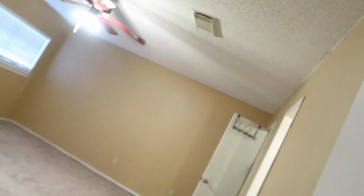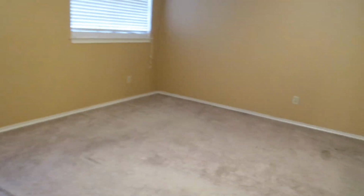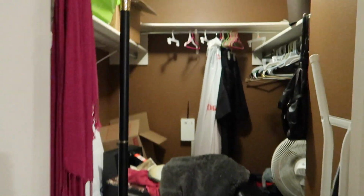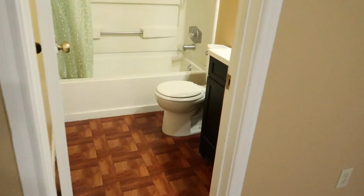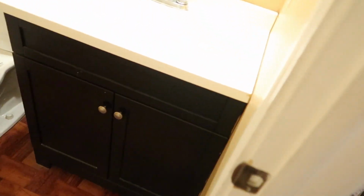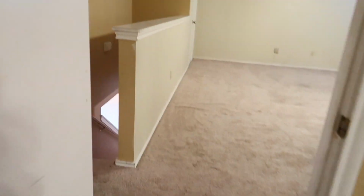Is this supposed to be the master bedroom? Yeah, it's like a master. Closet smaller. Closet smaller. Oh, look at here. That's surprisingly small. I thought it was the same size. No. I don't know how I feel about it.